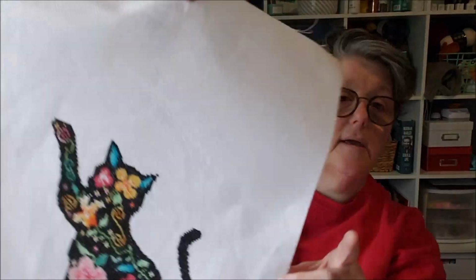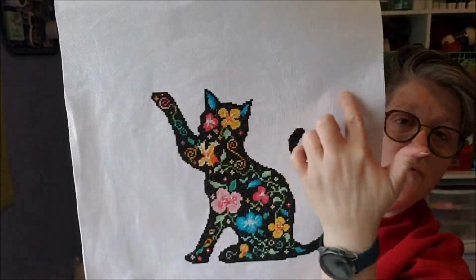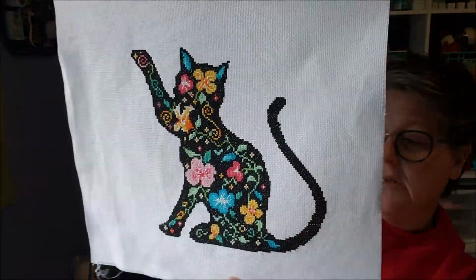Finished. I have my mat here, a cutting mat down. So from the tip of his paw to the tip of his tail is 10 inches across. And then from the tip of his paw again to the bottom is about 9. So he's pretty big. About 9 inches tall, but 10 inches wide from here to here. So I probably need an 11 by 14 frame.